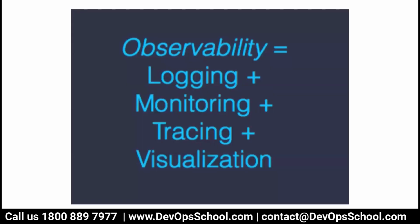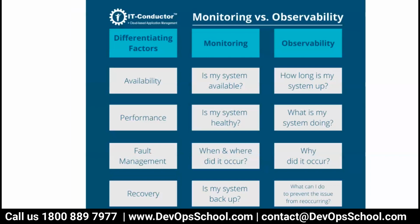So observability means logging plus monitoring plus tracing plus visualizations. Some more factors in this context. If you're setting up monitoring, which you've been doing for the last 20 to 30 years, you get an answer whether your system is available or not. But observability tells you how long your system is up. In terms of performance, monitoring tells you whether your system is healthy, and observability gives you what your system is doing. Fault management tells you when and where it occurred, but observability lets you know why it occurred, and recovery also. So these are some differentiating factors between monitoring and observability.